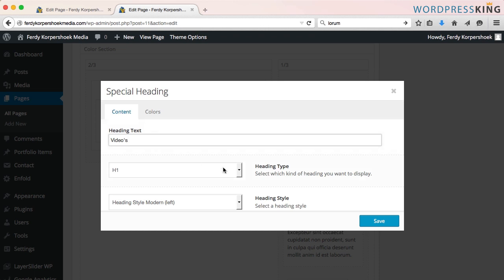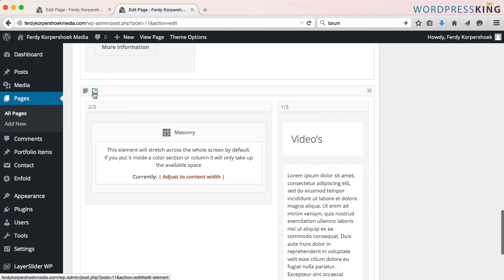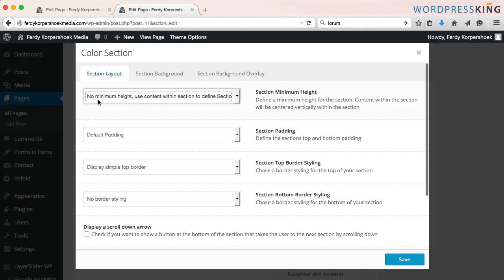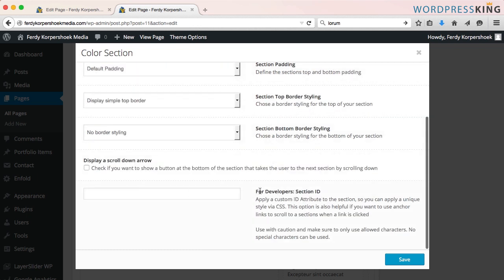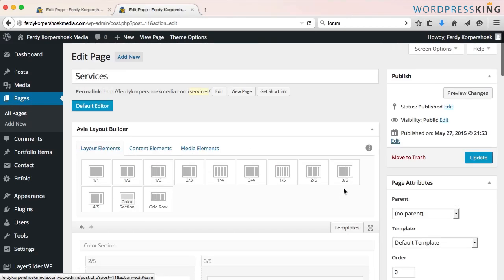Videos, save it. Edit section. I want to see if I can place an anchor over here. I scroll down and what I see here for developers, well, I think we are all developers, a section ID. I'm going to try something new. I'm going to call this videos. I copy this and I say save and I update it.